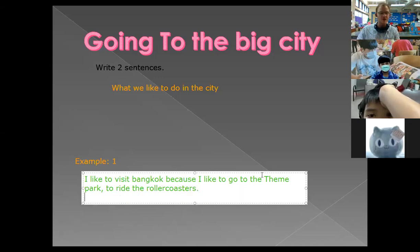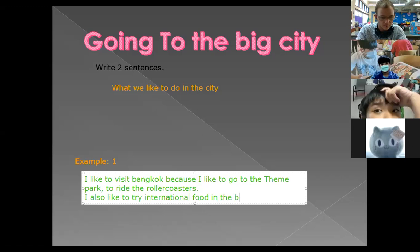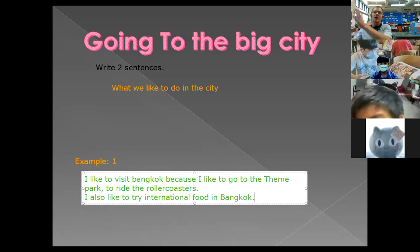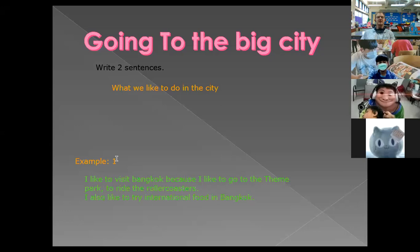And my second sentence is, I also like to try international food in the big city. Or you can say in Bangkok. And that can be any type of food. Maybe I would like to try some food from India, Turkey, Vietnam, or China. Or maybe Thai food. It doesn't really matter what type of food, but food that is from all around the world. So for this example, you have the two sentences right here.